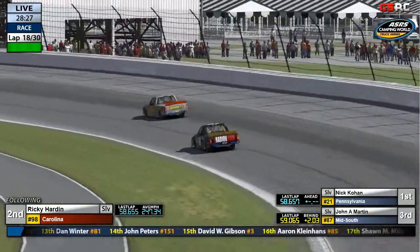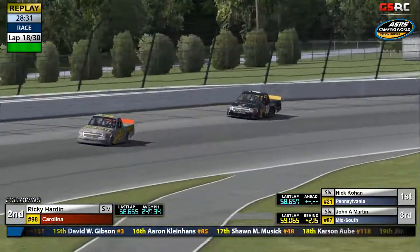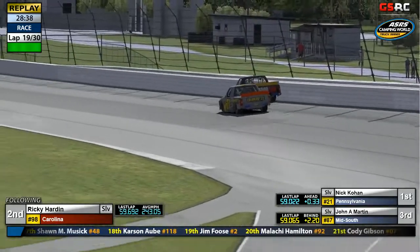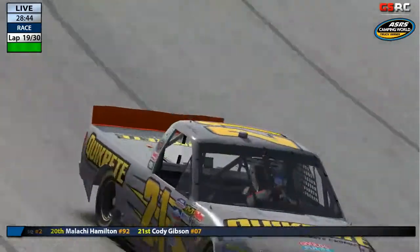He overshot turn 2 and he got on the brakes. He lightly tapped the wall, but he was right to get on the brakes, because had he not done that, he would have slammed the wall a lot harder. But that does mean he has given up a lead to Nick Cohan. Yes, Nick Cohan now definitely in the lead position.